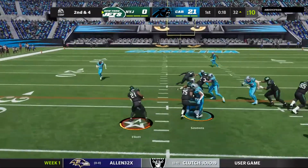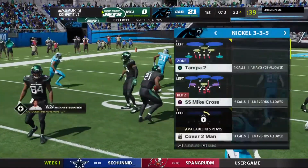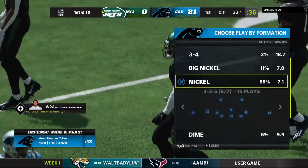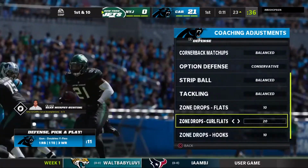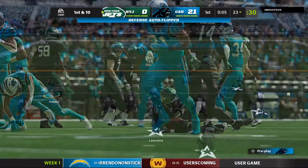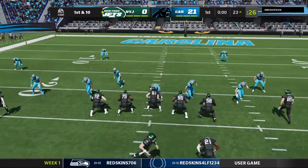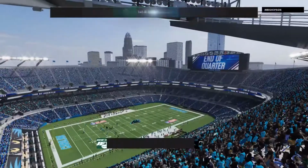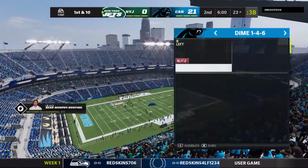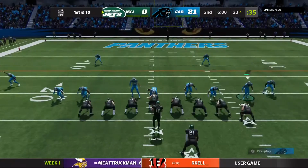From the shotgun, a give to Elliott. And he'll go down here right around the 23-yard line. 9 yards to pick up there, and it's a first down. Here we go. 21-0 our score after one. This offense finding its legs now.